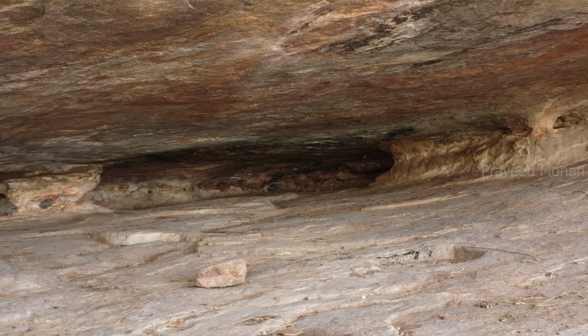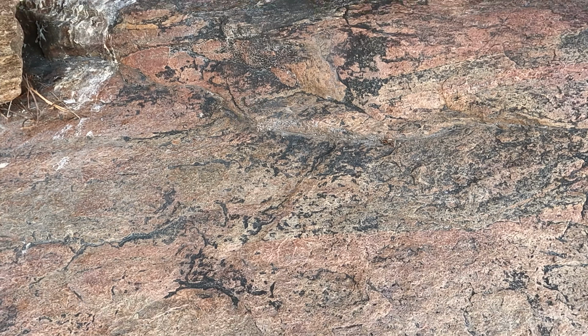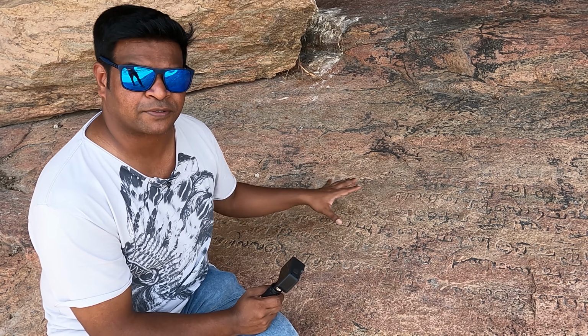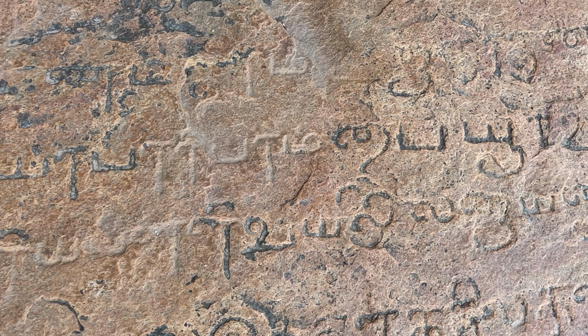Who are these ancient builders? As we search this area, we can see something very interesting. So here you can see some ancient inscriptions. They must be at least 1,000 years old. This is written in ancient Tamil language.